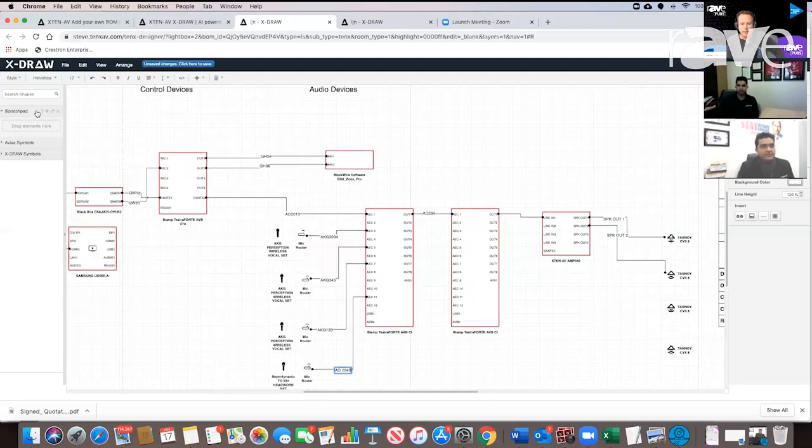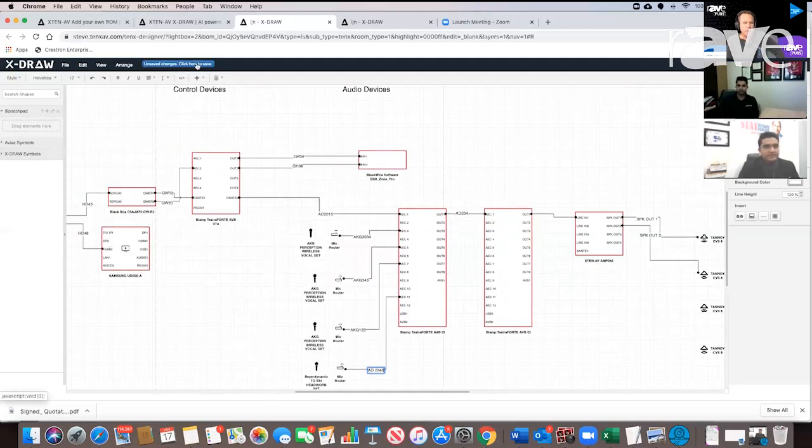Tell me about what the price of this is now, because prior to InfoComm, you had some sort of launch deal where you have one user for free for some period of time, and then you paid for others. How's that work now? So this is not complete yet, Gary.